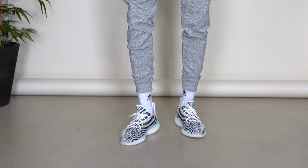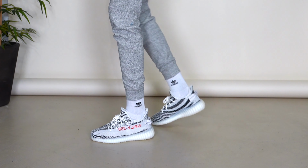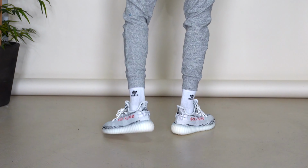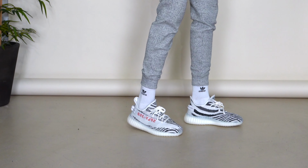Just like the 500s, these just restocked, which is the 350 B2 Zebras, another pair that I wanted for a very, very long time. Seems like with 350s though, especially the B2s, they're not as trendy as they once were in 2017, 2018 when they first came out. Nonetheless, the resale on these was still extremely high and I wanted them since then. This is only my second pair of 350 B2s. I have the Zions from about a year and a half ago. I always wanted the Zebras.